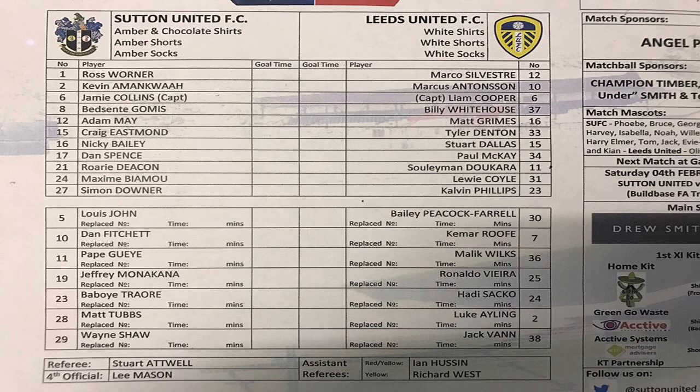He could be very busy in the weeks to come. There's concern here for Maxime Biamu. It's been the hand of Cooper more than clash of heads.